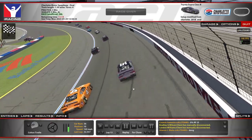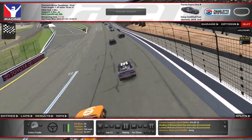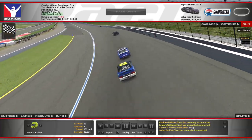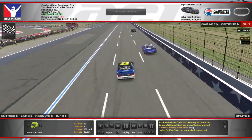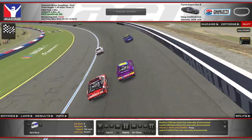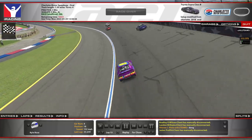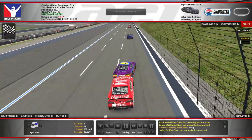Looks like for us, we can take that higher line. Get around them both. That's just my number one concern with the oval refresh. Maybe that higher line's even better, but it's still going to kill your right front, potentially. More testing's needed, of course. Can't make definitive determinations based on one race. But we certainly killed the right front in this one.